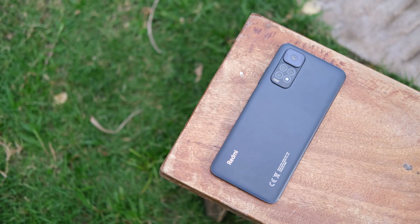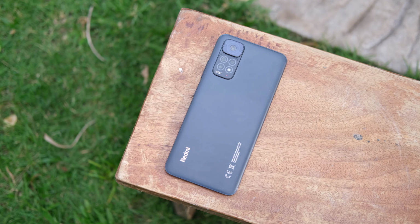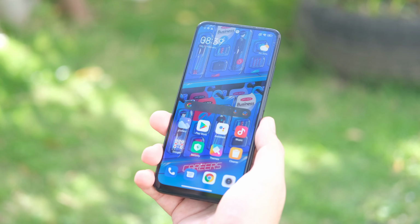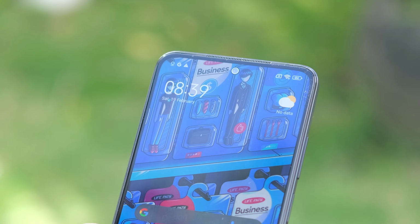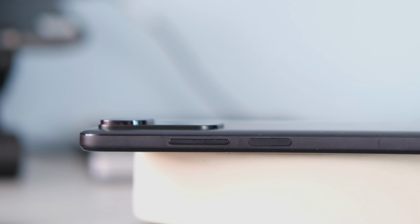So let's get it straight. The Redmi Note 11S looks like its siblings. They even have the same dimensions. You got a large 6.43 inches display with a punch hole notch for the 16 megapixel camera, and above it is the earpiece. For buttons and ports, on the right there are the volume buttons and the flat power/lock button that also doubles as a fingerprint scanner.